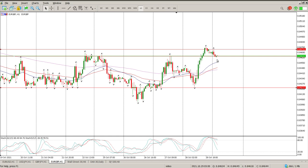If we're going to break down and come back into this range, I'm not interested in it, because it could go to the bottom or it could just suddenly reverse. There's just no structure inside a range. So we want to see if we can find support here. If we find support here, there's definitely an opportunity at the moment.